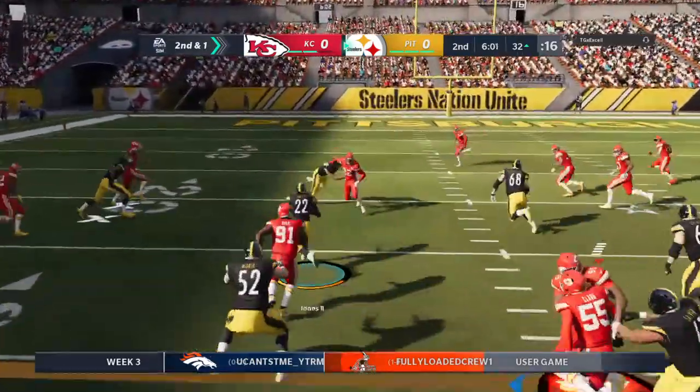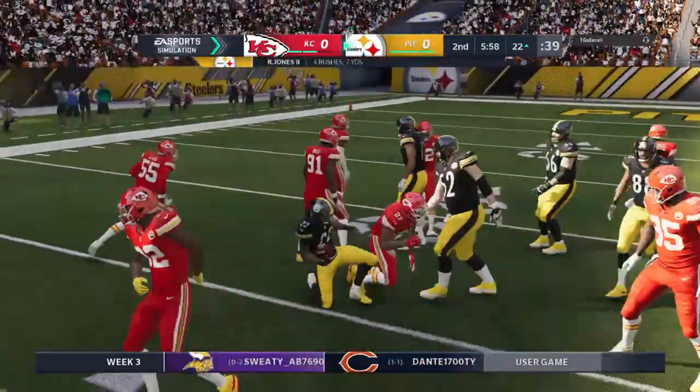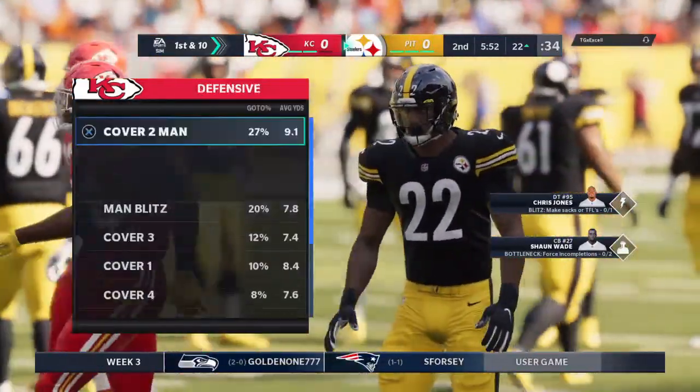From the shotgun, a give to Jones. And he's got this down almost to the 20 before he's dropped. It's a first down on a gain of 10. That's a nice run right there, able to get to the outside.